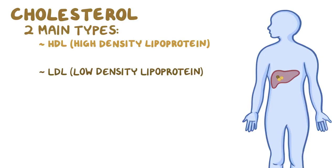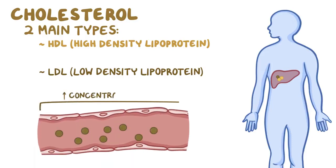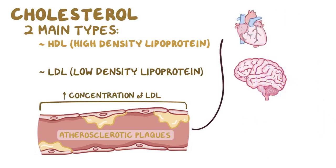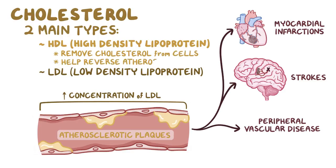Now, what makes LDL bad and HDL good is that whenever there's a high blood concentration of LDL, the LDL can be ingested by macrophages that sit along vessel walls, forming atherosclerotic plaques. Over decades, large atherosclerotic plaques can lead to myocardial infarctions, strokes, and peripheral vascular disease. That's why we want to keep LDL blood levels under control. On the other hand, HDL can remove cholesterol from cells, and that can help reverse the process of atherosclerosis.